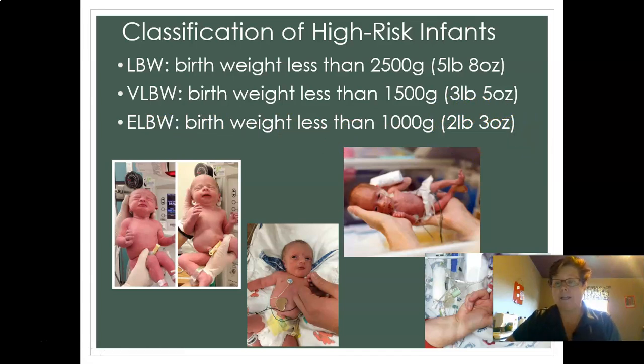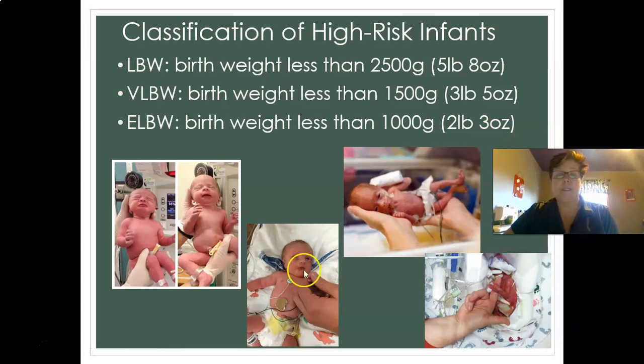Now, in the NICU, on the OB unit, we will always refer to their weight in grams, okay, because that is what is used to calculate any medications. But I did put them in pounds and ounces for you. So we're talking some pretty small infants. And you can see down here there are some examples.